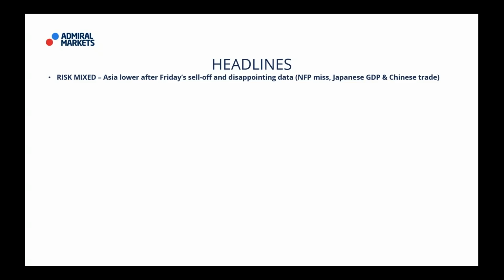Headlines this morning. We had a risk-off picture in Asia, which turned a little bit as soon as London opened. We did have Asian equities lower after the sell-off on Wall Street on Friday. We saw some disappointing data. The non-farm payrolls missed. Overnight, we had some disappointing Japanese GDP third quarter negative revisions, and we had significantly negative Chinese trade data.